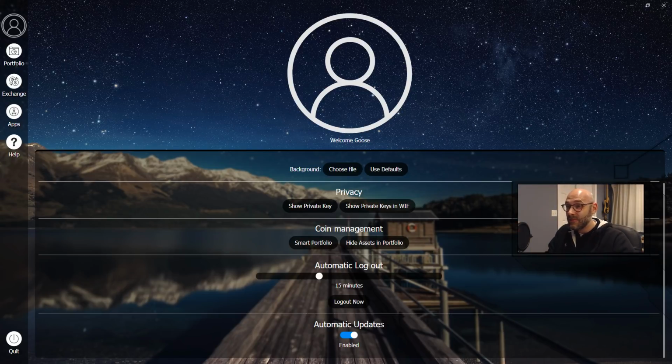And the update is for this app itself, as well as when they add a new asset. So when new coins are added, you get an update. When new tokens are added, you get an update. When tweaks are made, you get an update. And it's all done very simply. As soon as you open up the app, you get a little message that says, this is the latest update. The next time you open it up, it will be on the latest version. So what a great creature comfort that is.